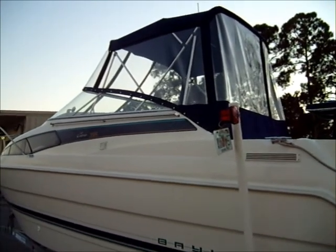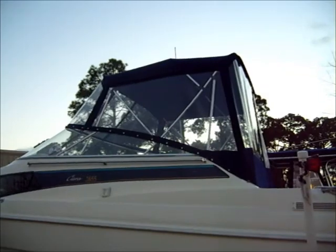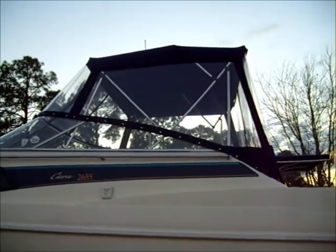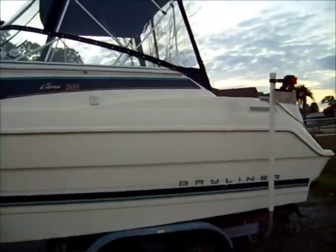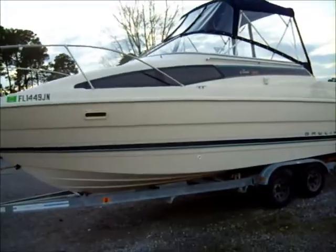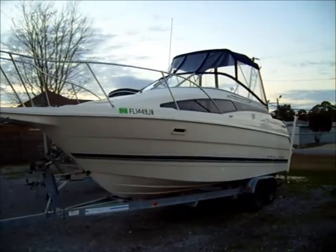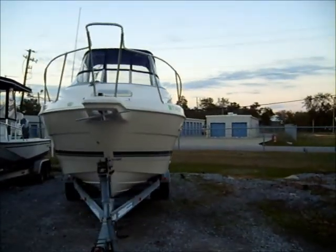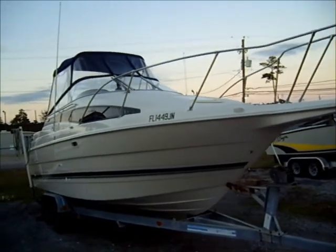All right, just an external view. That's the great work they did on the canvas enclosure so we can be inside during the coldest of nights. Not a bad looking boat for a 1996. Got a trailer with it. And now all we need to do is to get it over to storage.